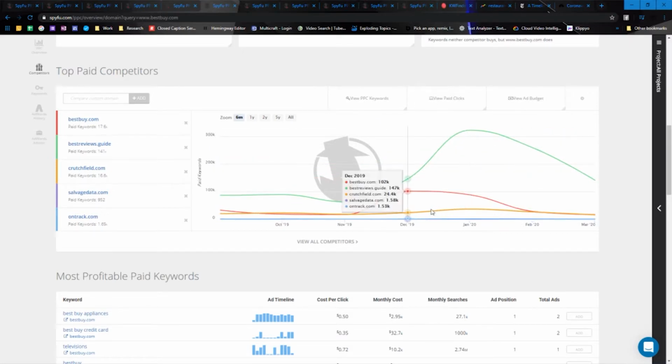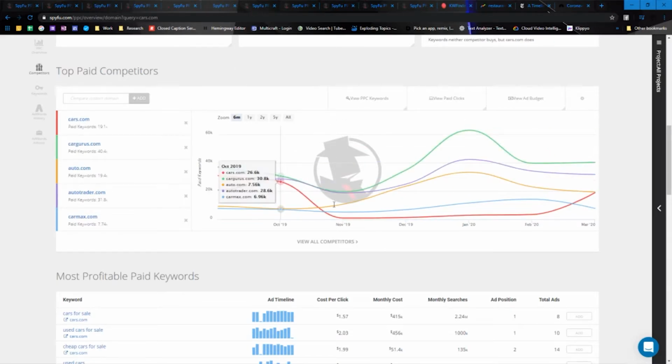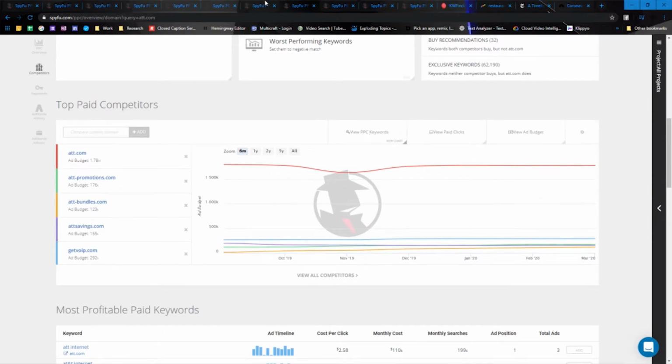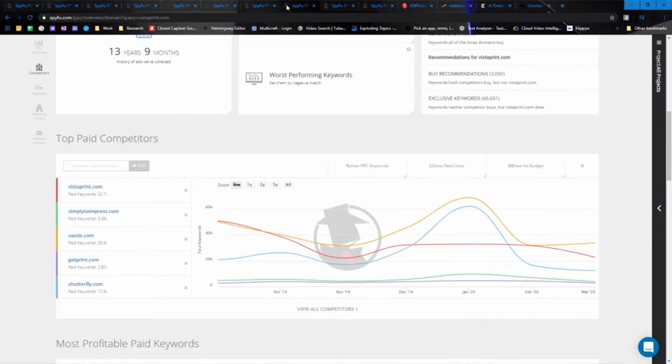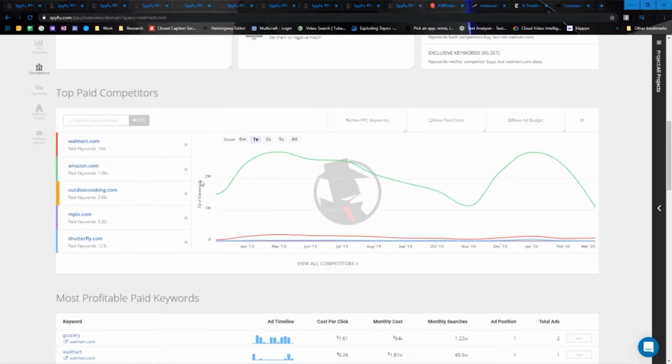Now, I've been thinking about this all morning, and I can show you a lot more of these too. So these are buying cars, and again, we got the drop. This one's actually a junk one that was not supposed to be in here. Vistaprint, doing the same thing. So they've actually been dropping pretty significantly. Buying flowers online are also dropping. And then this one's like Walmart and Amazon and outdoor cooking, that kind of stuff.